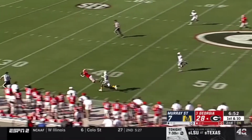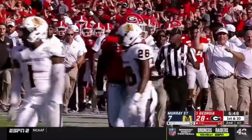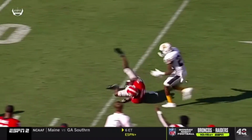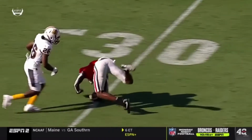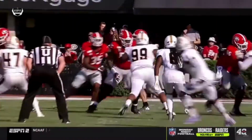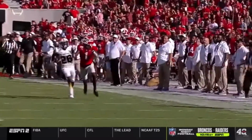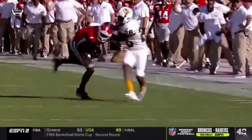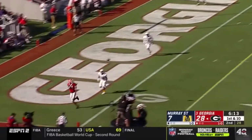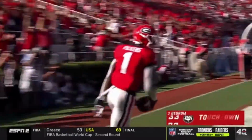Looking to go deep downfield, and the diving, lunging grab by George Pickens. Arm pump. Doesn't extend until the last second and tracks that ball right to his body. That's a big-time catch right there. Watch this, sells it all the way over. Just trusts his receiver to run by the defender. And look how he just tracks that head on, hands. Unbelievable. It's a clinic. Back to the air again. Both feet down. Touchdown, George Pickens.